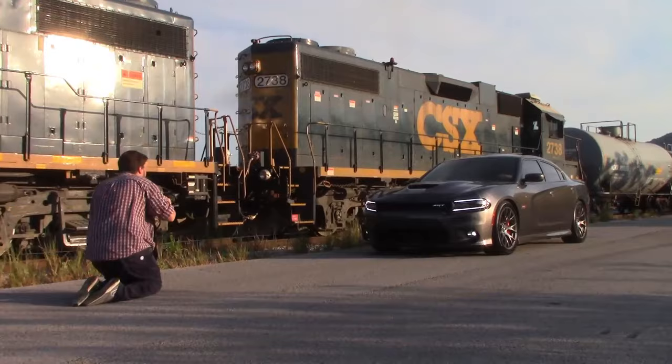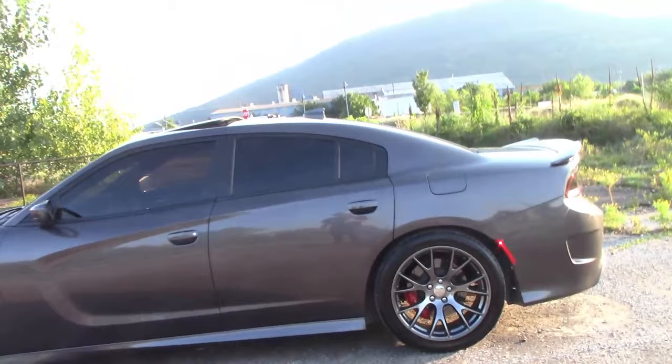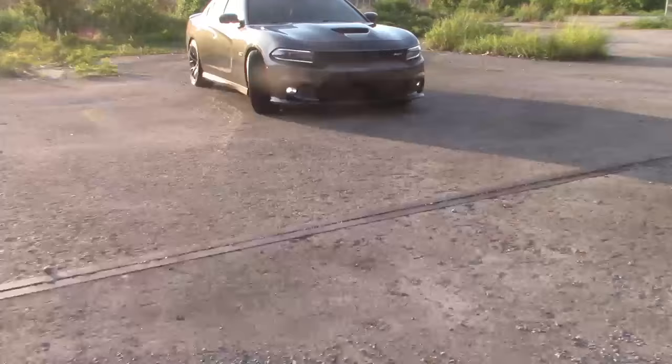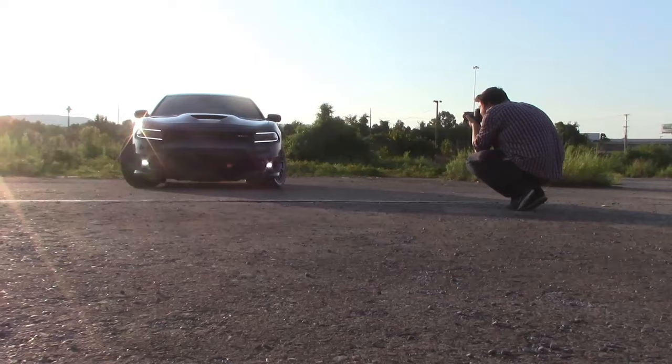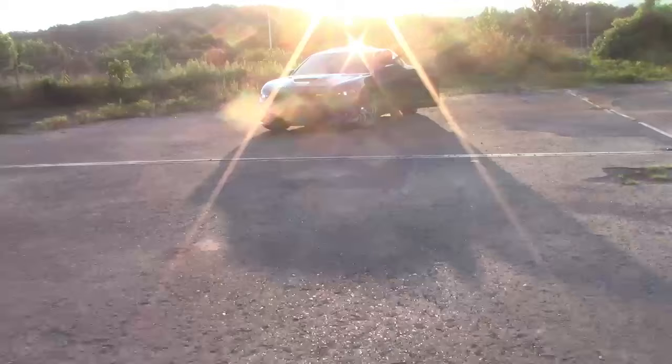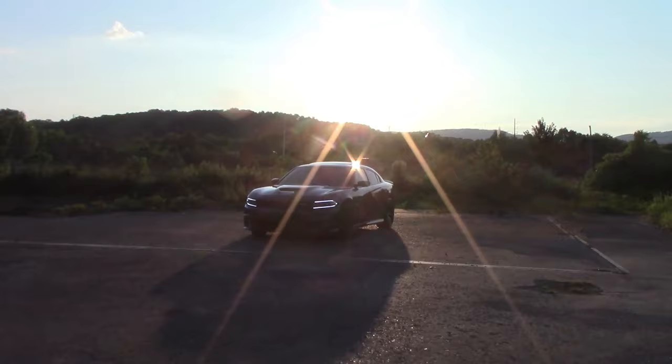Got this location wrapped up, and on to the next one, I guess. All right, next location, industrial park type place. That's under the belt. Well, he's gonna move his car now, flip it around. I'm guessing to keep the sun at the same spot.